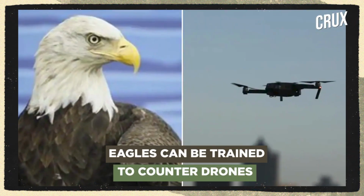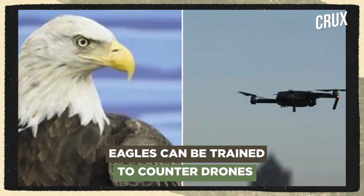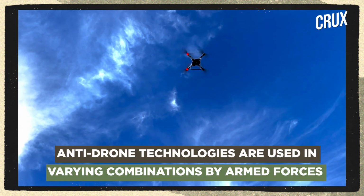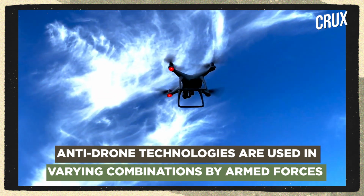Interestingly, eagles can be trained to counter drones by tapping into their natural hunting instinct. Of course, you don't need a bird anywhere near an airfield or an airbase, given what a huge hazard they are to airplanes. Now, these technologies standalone may not be enough. They are used in varying combinations by militaries across the world.